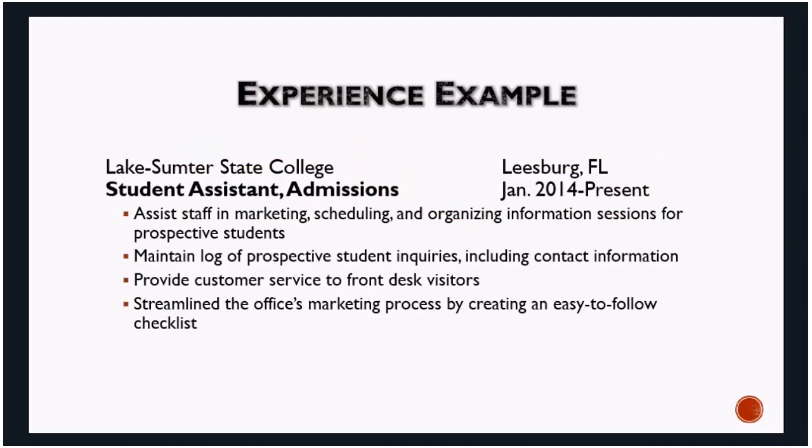So let's look at an example of how you would put your experience. Notice how you have the employer on the first line with the location, and on the second line you have the position, and you really want that to stand out, so put that in bold. Just like with your education, you want the degree program to stand out, so you'll put that in bold. And then notice the bullet points: assist, maintain, provide. Those are all verbs. So again, you want to start each bullet point, if you can, with the verb to really make your statement. Make sure that the verb is in the correct tense.